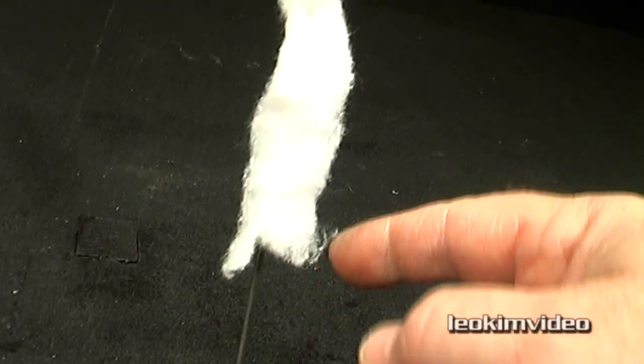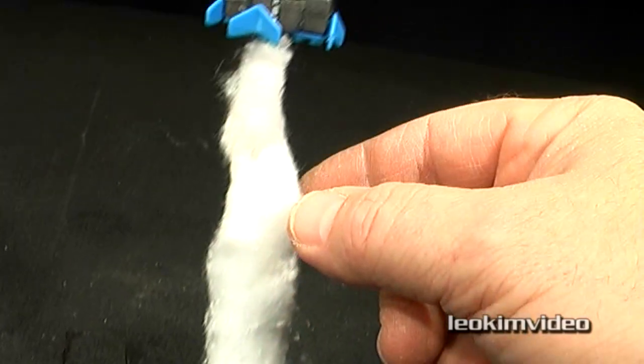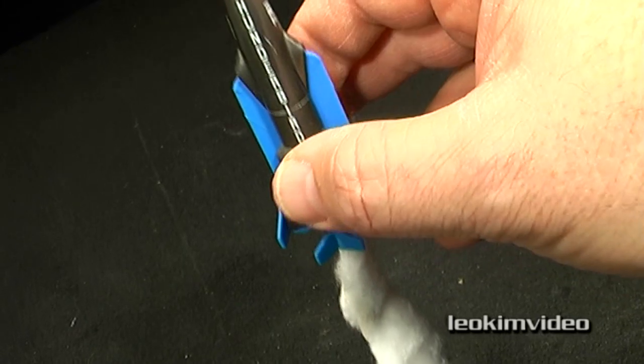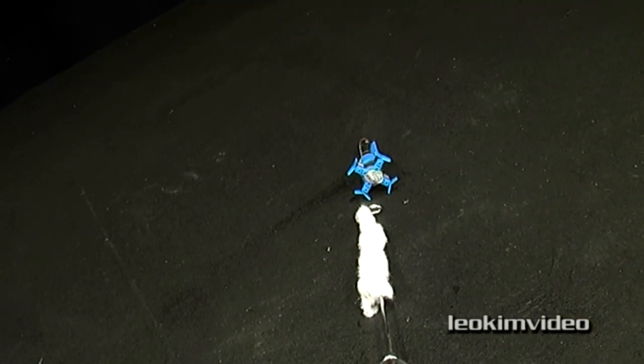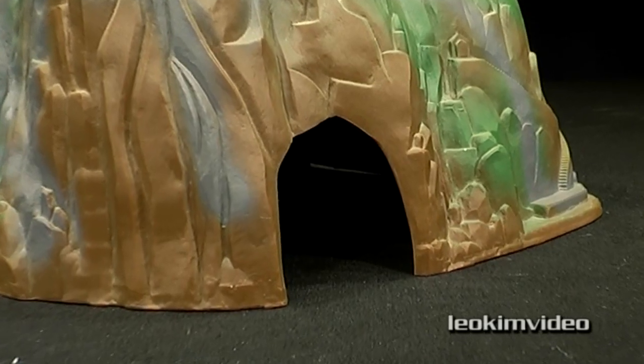Well, to pull off the look of Thunderbird 1 taking off, it's pretty simple. It's just a bit of coat hanger wire with a little bit of cotton wool glued onto the... Oops. I bet you it won't stick now. Oh. Fail.